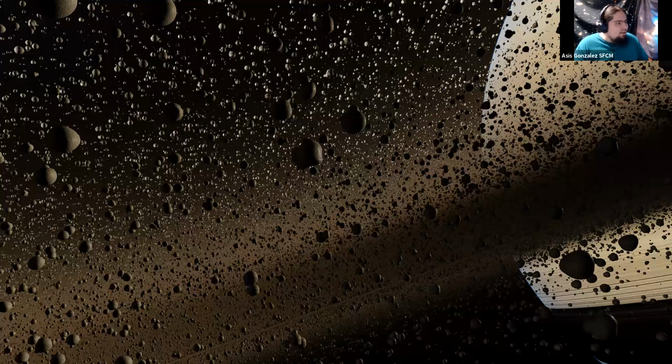Every little piece of ice goes around Saturn just like the moon goes around the Earth. I'm not sure why the rings are there. They think it was a moon. So Saturn has a lot of icy moons, and they think it was a moon that got a bit too close to Saturn. It was just torn apart by Saturn's gravity. And then over time, they do kind of just get spread out.